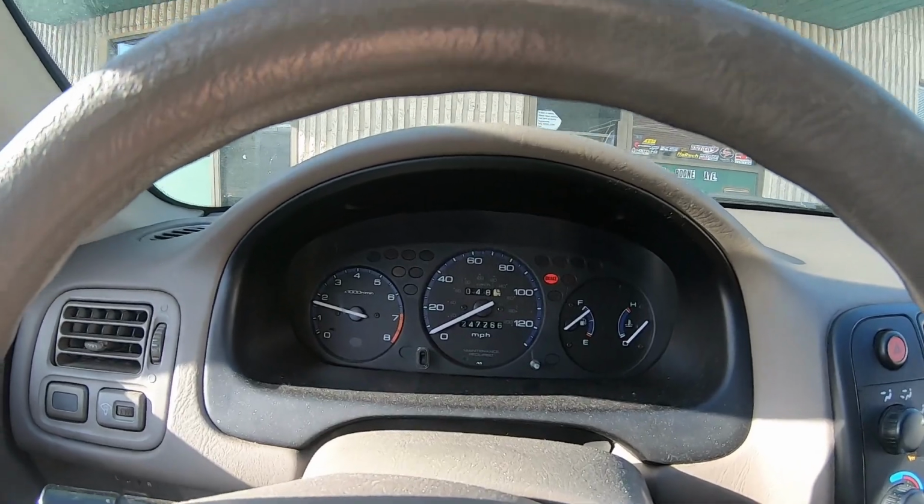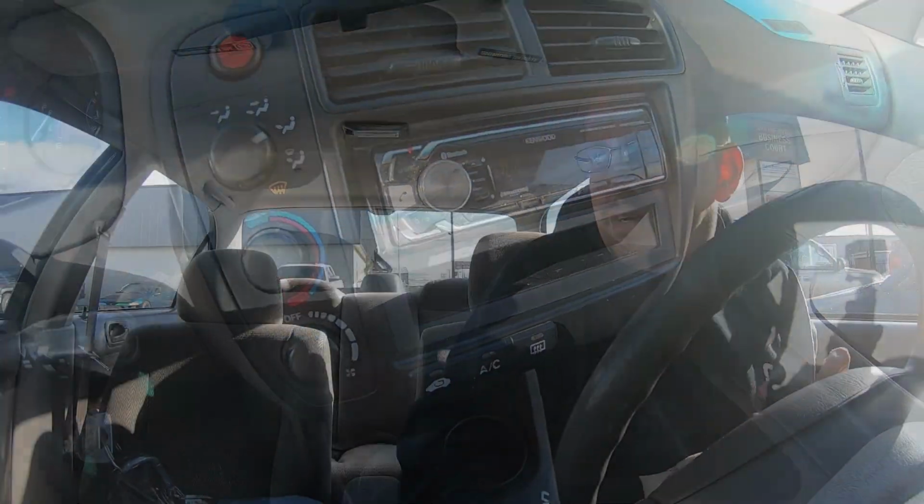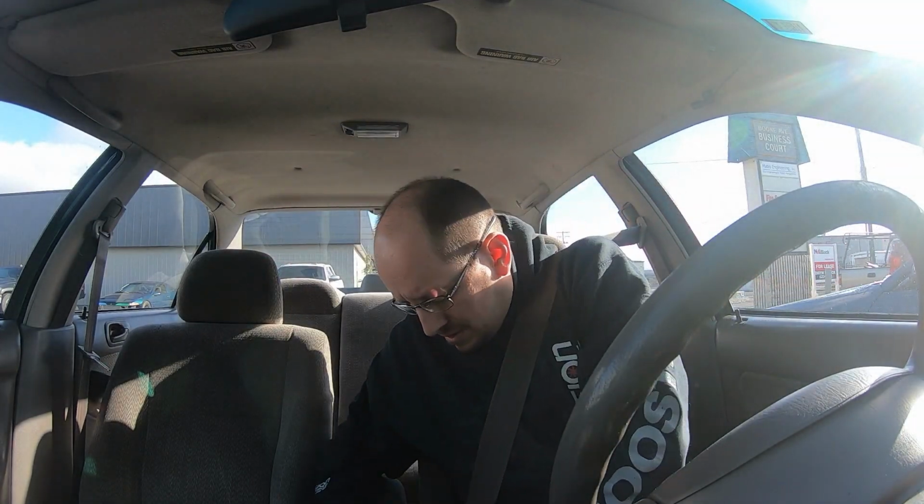This thing fires right up. You can tell it's way down on power and it smokes. So alright, let's get you all set up there, and like I said, we're gonna run home real quick and grab the GTR and then come right back.